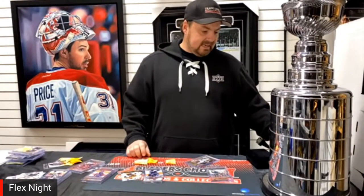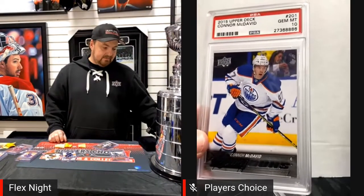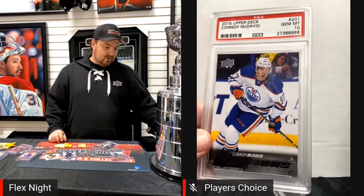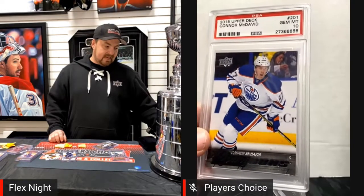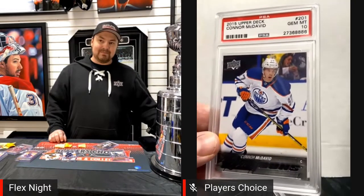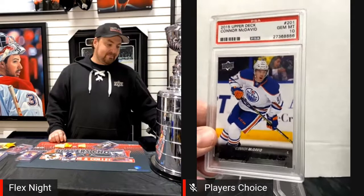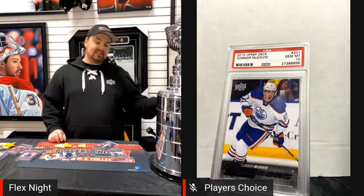Here's a PSA 10 Connor McDavid to show you guys. That's his Young Gun. You guys have probably all seen that one over and over. It's a pretty famous card. I always laugh at the girl in the background checking her phone. If she would have known that she was going to be in the background of that many photos, she probably would have been smiling and adjusting her makeup. But PSA 10, Connor McDavid.